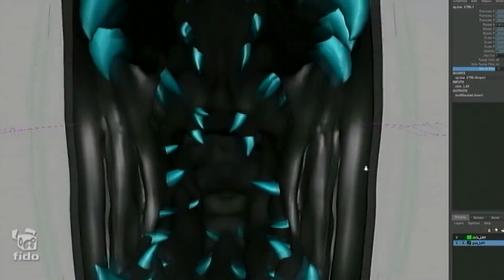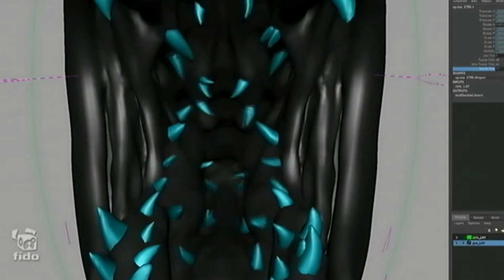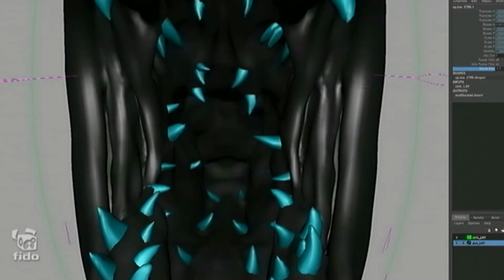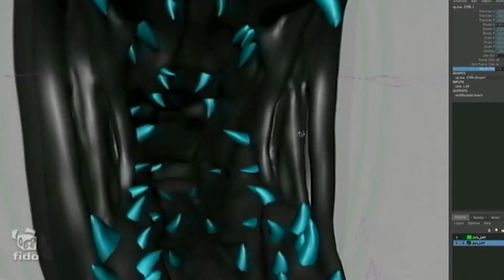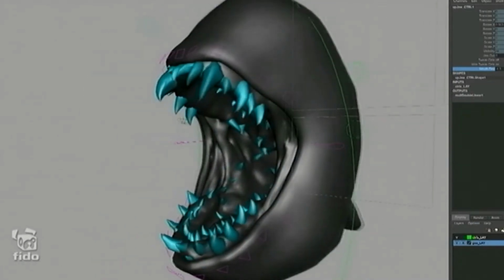What we did was we played around with adding more teeth, making it more dangerous looking. So basically we had teeth going all the way down into the throat of the creature. And also we did not just the look, but also some animation studies of what this thing could do and what it would look like when it roared, the mechanism of him opening his jaws and closing them.